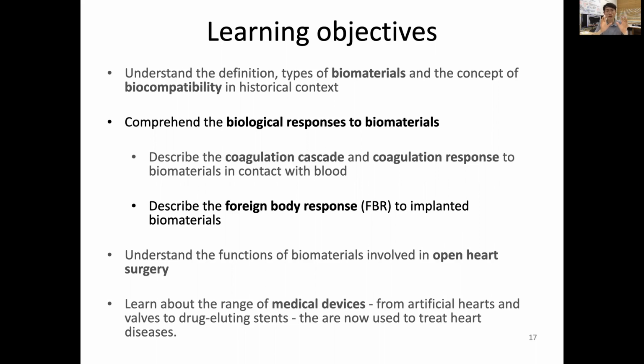So it's frustrated. Later on, fibroblasts secrete collagen to make a collagen capsule to effectively wall off the foreign material, even if it's inside our body. So it causes a problem, inflammation, and later a serious problem can happen. Okay.